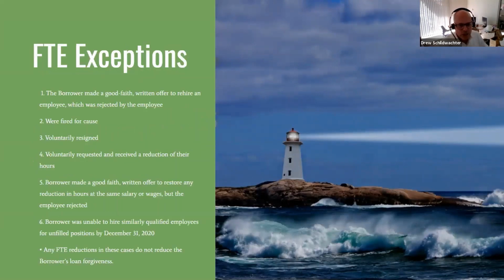And then in addition to Safe Harbor 1 and Safe Harbor 2 are a list of the reduction exceptions. And I think we've talked about these in the past, but basically if a borrower makes a good faith written offer to rehire an employee and the employee rejects, and we saw that a lot when the additional $600 unemployment benefit was available, that is an exception that won't impact your forgiveness.